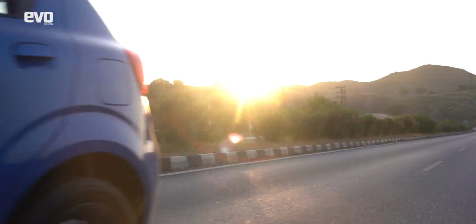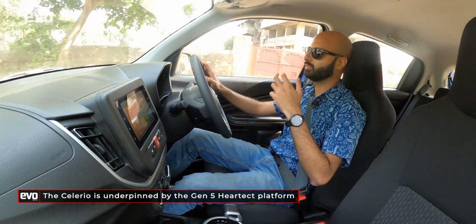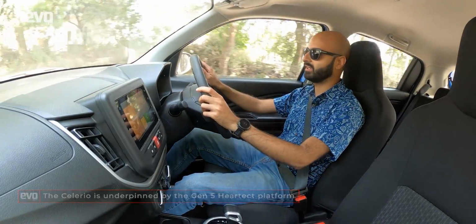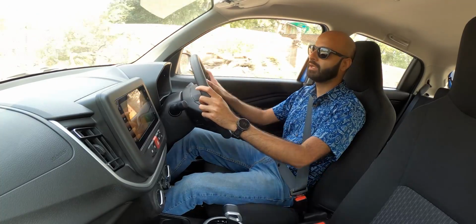Now let's talk about the platform. This is an all-new platform for the Celerio. It's the Gen 5 Heartect platform. Basically, it shares the same philosophy as the Swift and the Dzire. In fact, the Celerio shares a lot in common with the current generation WagonR. You look at the wheelbase, you look at the track widths, they are the same. So essentially, this is underpinned by the same WagonR platform.